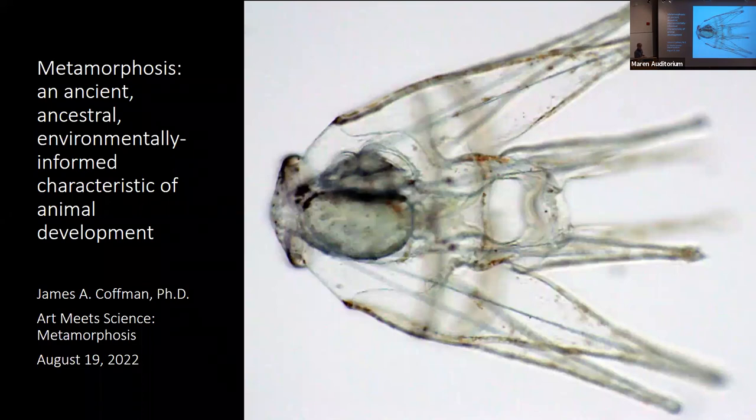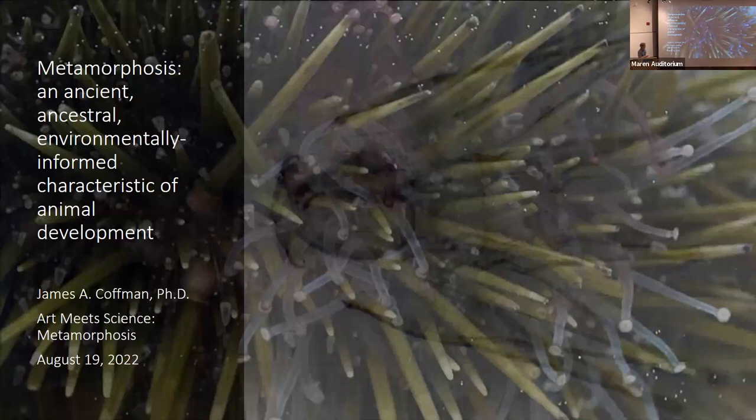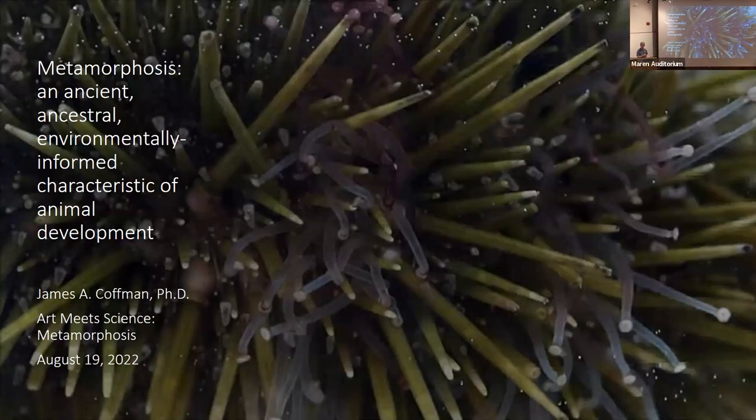So this is a sea urchin. And this is the green sea urchin. And actually, this is the larva. It's called a pluteus. And that's the sea urchin itself, this little group of cells here right off the side of the gut that's going to become the entire sea urchin. So it's going to undergo metamorphosis and become this, Strongylocentrotus droebachiensis, which lives out here in Frenchman's Bay as well.